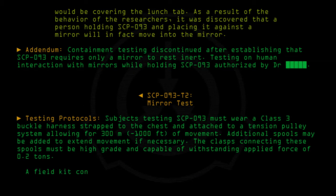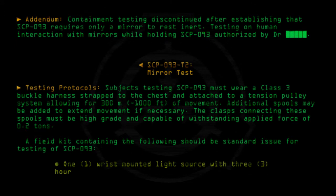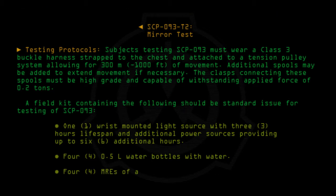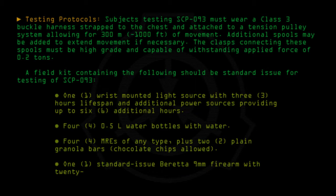A field kit containing the following should be standard issue for testing of SCP-093. 1. Wrist-mounted light source with 3 hours lifespan and additional power sources providing up to 6 additional hours. 4. 0.5-liter water bottles with water. 4. MREs of any type, plus 2 plain granola bars, chocolate chips allowed. 1. Standard issue Beretta 9mm firearm with 24 rounds of ammunition loaded.